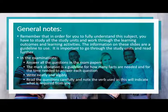So the mark allocation is a good guideline for you as to what exactly is expected of you, how much you should write. If, for instance, a question says list something for 5 marks, you know that 5 facts have to be given. If you are listing more than the 5, you will not be receiving more marks. You only receive marks for what is being asked of you.